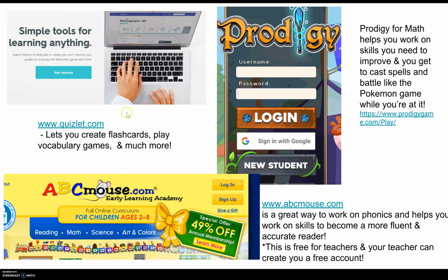Quizlet, if you need to make flashcards, maybe quiz yourself on an upcoming test. You can make flashcards, play vocabulary games. This is wonderful for all ages. So something to consider before you take a quiz or a test.